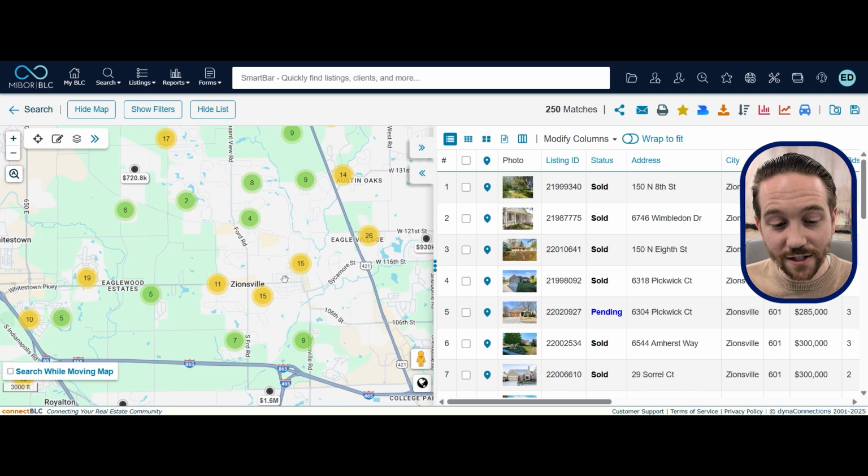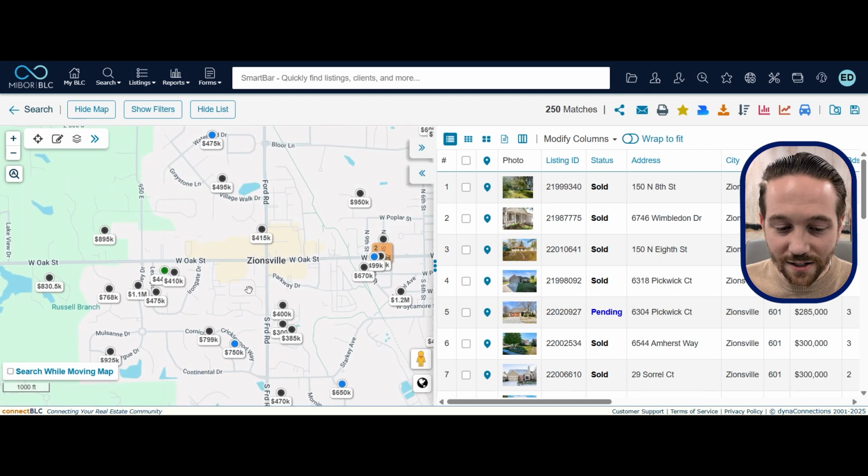And if you are interested in Zionsville, if you want that small town feel but want to live close to the big city, let me know. I would love to show you any of these houses in this area. Tons of really just very nice neighborhoods, and even the really great downtown in Zionsville as well. I'd love to help you out with that.